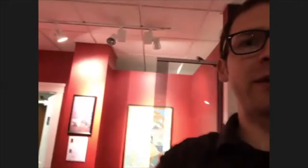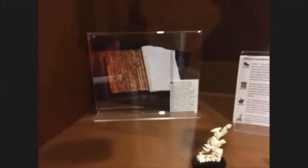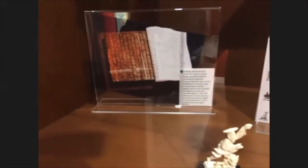Now next, I want to move into our room here of Asian cultures and civilizations, and particularly talk about the Chinese, who are well known for their inventiveness, their innovations in technology that far exceeded and surpassed the West really until the modern period. And so, especially on the theme of writing and language, we have wood blocks with Chinese characters on them.